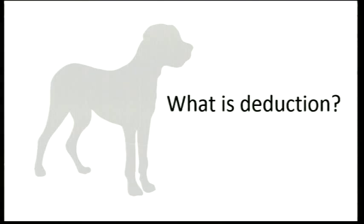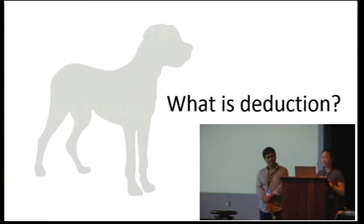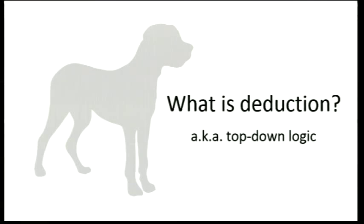So deduction is a way of thinking about things, a process of reasoning. It's also informally known as top-down logic, because any argument that you make has to be based on definitions and premises that you have to define up front very carefully. In other words, we get to make up our own world and then write our own rules about it. So for instance, I could say that we're going to assume for the rest of this presentation that all dogs have 3 legs.